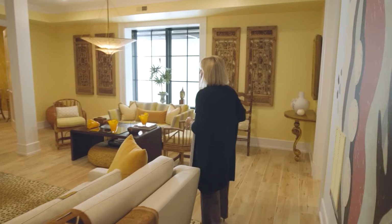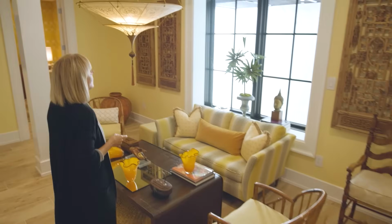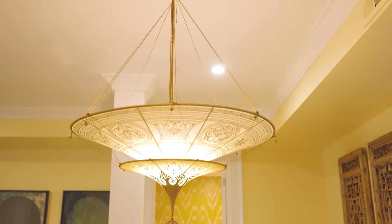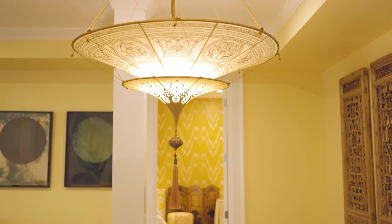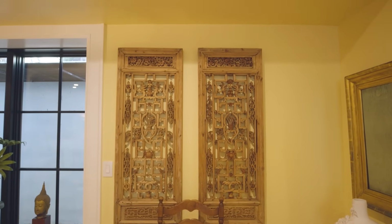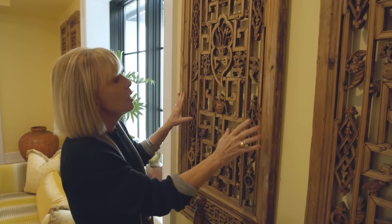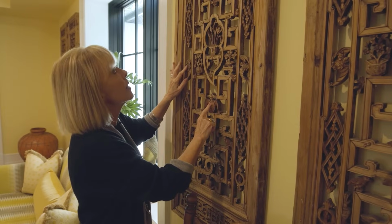So starting over here, we have my largest Fortuny, again, the hand-painted silk, just very, very charming. There's something here I really have been waiting to show you all. These are very old Chinese screens. They would be on a window, beautifully hand carved, etc. But what I really want to point out to you is this and this.